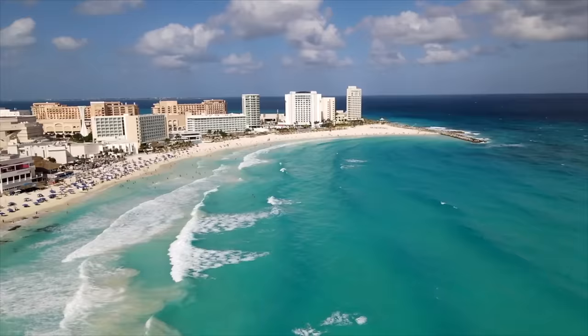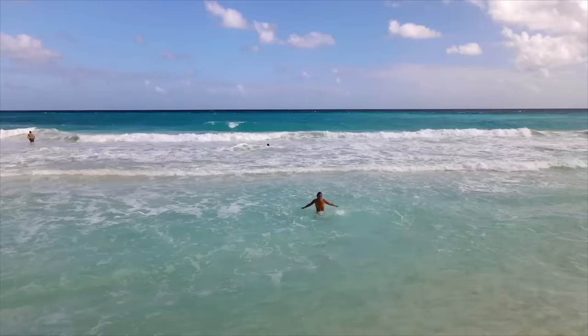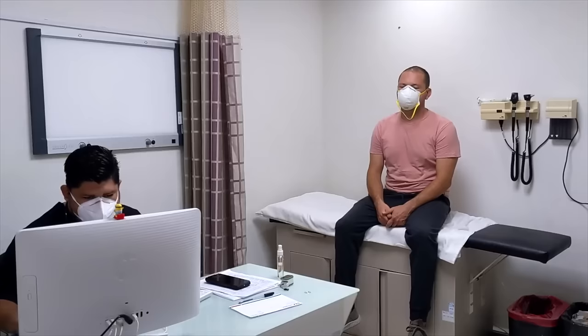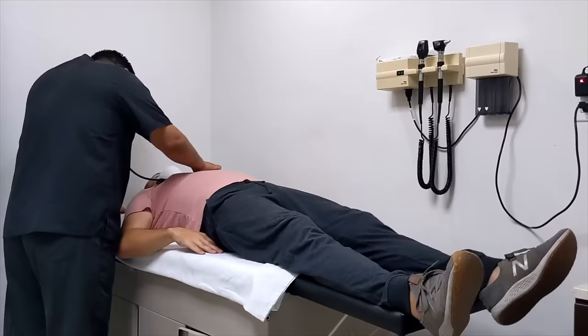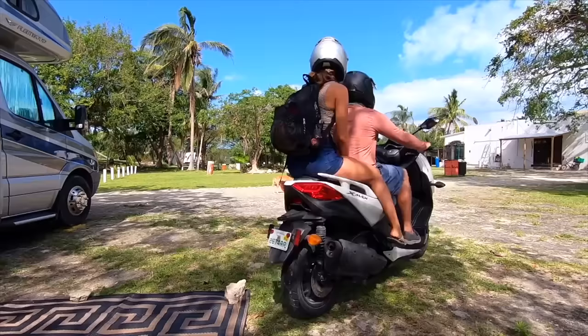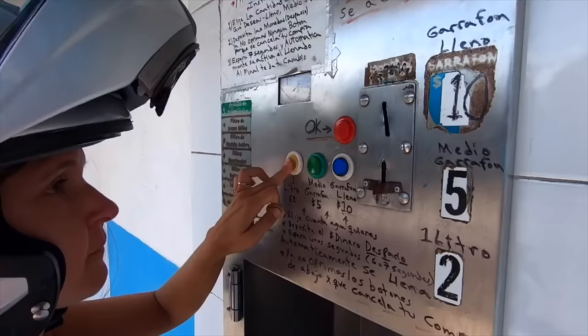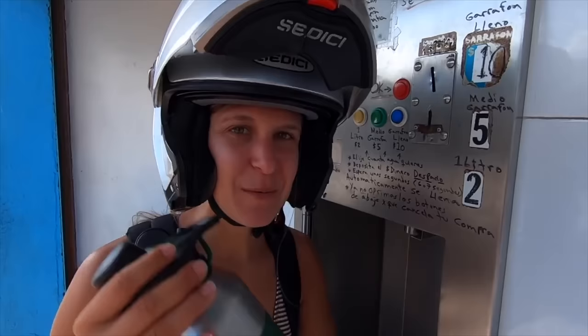Ready? Let's do this! Our next stop is the world-famous Cancun. We typically like to shy away from super touristic spots like this, but after a surprise visit to the hospital for Dennis, we decided to explore a bit after he recovered. We've been drinking so much water with him not feeling well. I'm just trying to stay hydrated as well. We decided to come fill up at the Purificada.